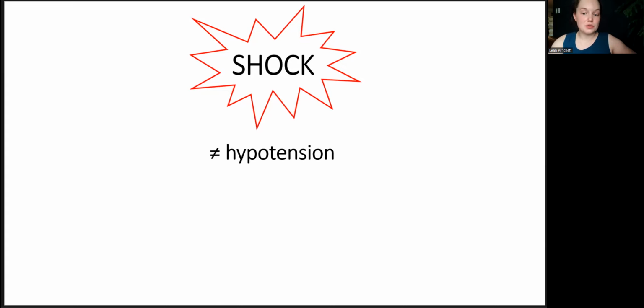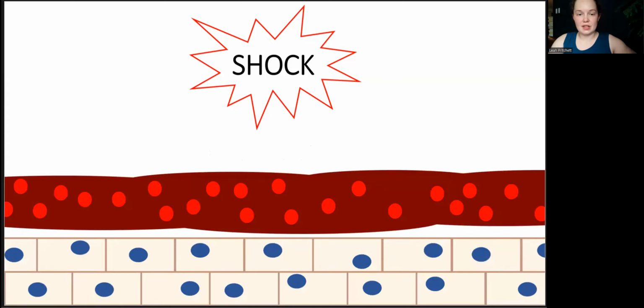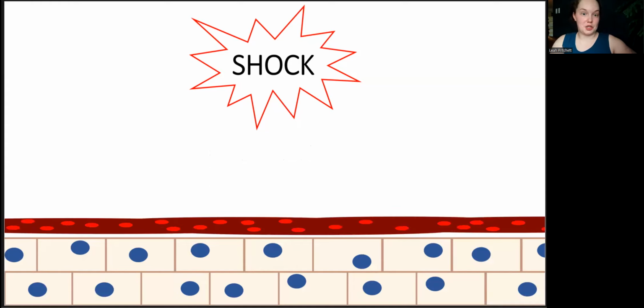So the true definition of shock is inadequate perfusion of tissues, not necessarily inadequate blood flow to tissues, but that the tissues are not getting enough oxygen to complete normal metabolism. And that can come from a couple of different avenues. If you picture the tissue layer, with my very great graphic design skills shown off in PowerPoint here, imagine tissue with the blood vessels feeding it at the bottom. That can come from inadequate blood flow, like an actual reduction in the volume of blood making it to those tissues.